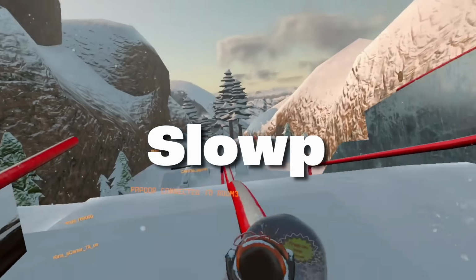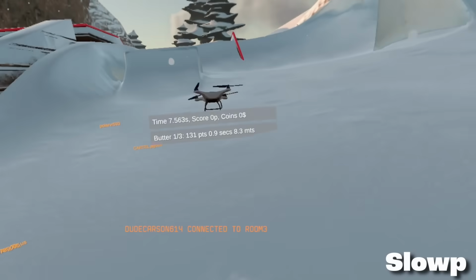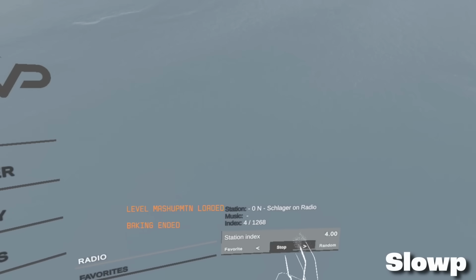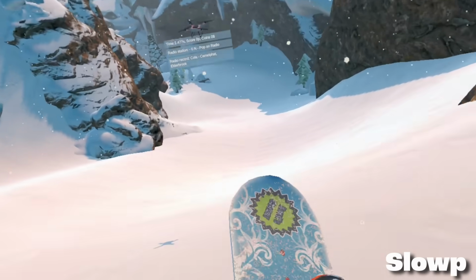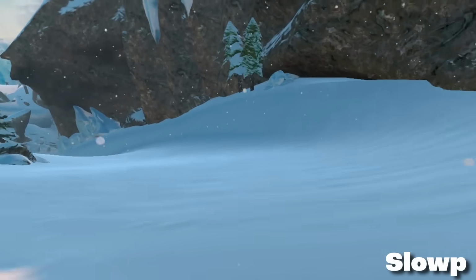Slopes is a snowboarding game that uses your hands as feet to control your board. This game is beautiful. Hitting the slopes out here feels so refreshing, especially with the built-in radio where you can absolutely jam while you're tearing it up. The sense of scale is really fantastic. When you're going down a steeper slope, you really feel that in your gut.